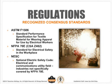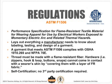Starting with ASTM F1506, this is a performance standard that lays out everything that a manufacturer needs to know about labeling, testing, and the design of a garment. So it's everything that Ergodyne would need to know as we design our garments. A garment that meets ASTM F1506 complies with that OSHA 1910 Code of Federal Regulations, Section 269 that I talked about, where you cannot be wearing synthetic fibers. And then it also is going to comply with NFPA 70E. The fabric must undergo a series of flame and heat testing, and then the garment design requirements must be followed in order to be self-certified to the standard.